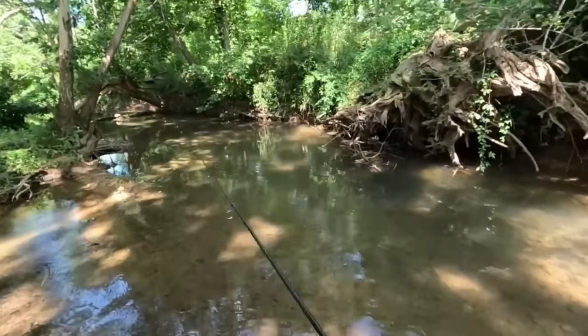Oh, there's a decent, oh, look at that. Dude, there's a good little bass, a good sized bass. He's chasing my bluegill. Eat it. I want to see him eat it. Oh, I don't know if you can see it or not. He's right there looking at my bluegill. Or the red breast. Come on. Just try to eat it.